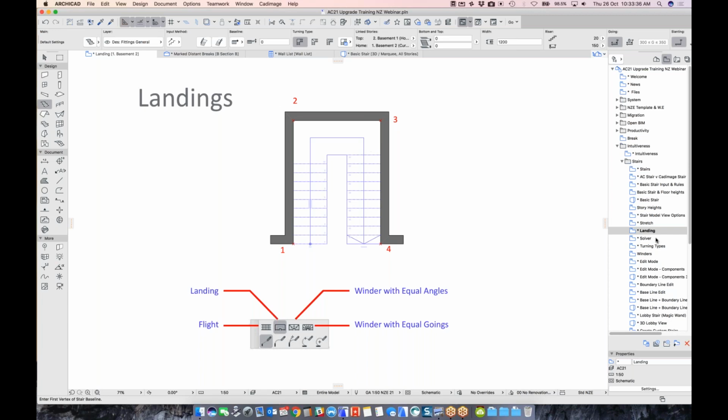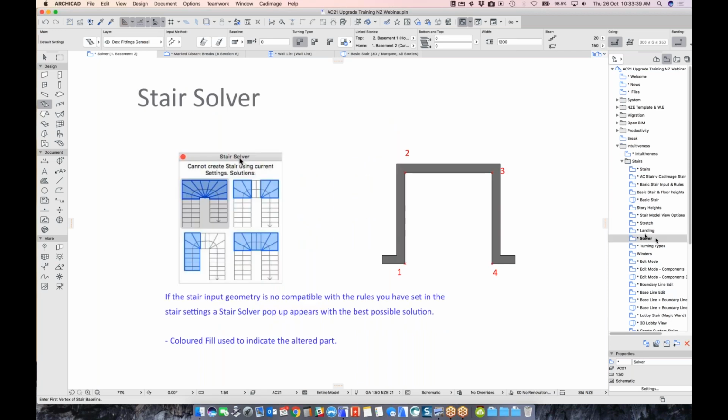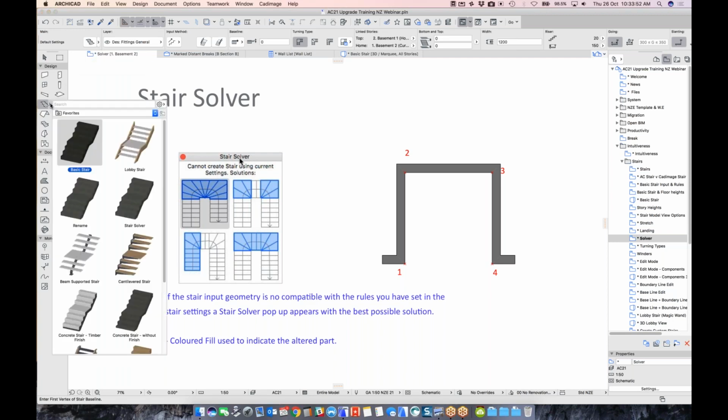Go to the view solver, the next view. Again, I've just got a little favorite we just want to apply just to force the stair solver on us. This is something you'll see a fair bit. So if you go to your stair tool, go to your favorites and choose stair solver.